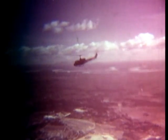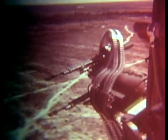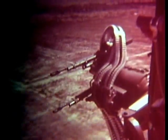So with the UH-1A's 16 rockets and 2 fixed machine guns, and the UH-1B's 16 rockets and 4 traversable machine guns, these armed helicopters were now ready and able to carry the fight to the hundreds of communist cells maintained by the Viet Cong in jungle, forest, and delta.